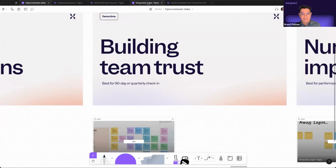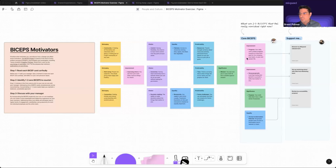All right. Click on that link. It'll take us here. So this is what we call the BICEPS motivators or core values exercise, and it's largely built around Paloma Medina's work. You can see BICEPS is an acronym: belonging, improvement, choice, equality, predictability, and significance.